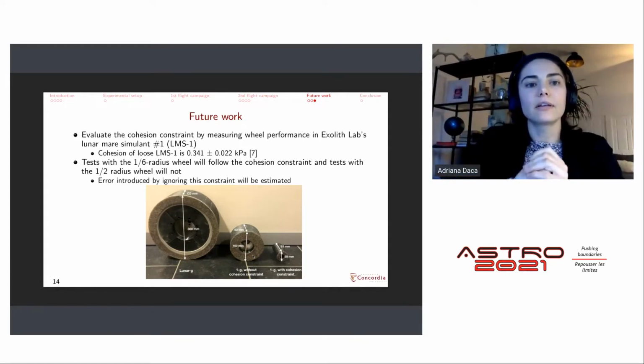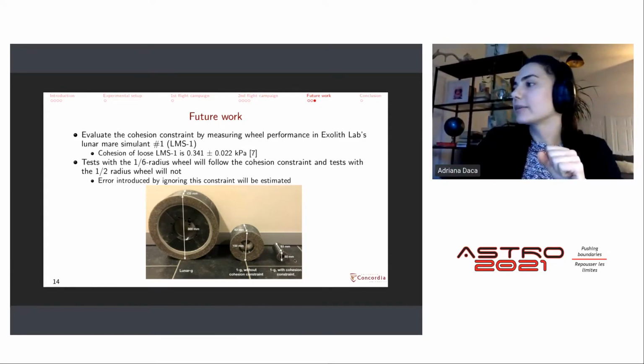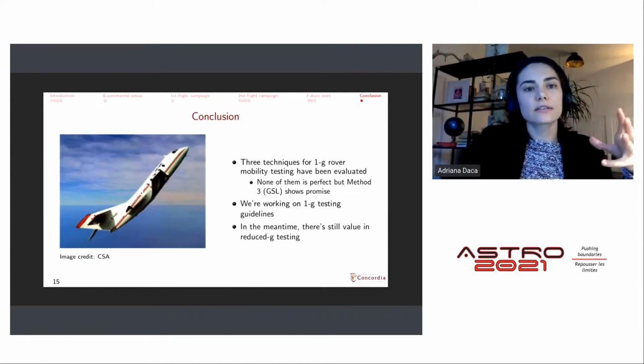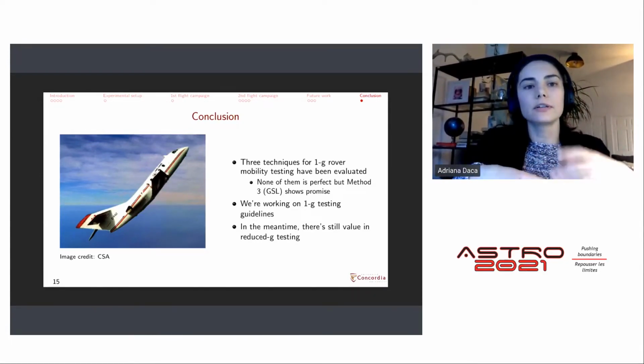So yes, we can estimate the error introduced by ignoring this constraint by comparing the results of these tests. And then again, we'll have the full size wheel in lunar gravity for comparison as well. So in summary, these 3 techniques for 1G rover mobility testing have been evaluated. None of them is perfect so far, but method 3, the granular scaling loss, has shown a lot of promise.